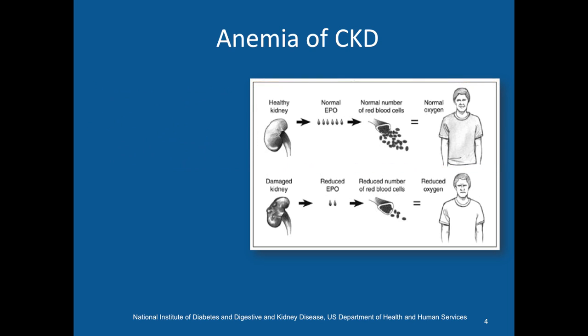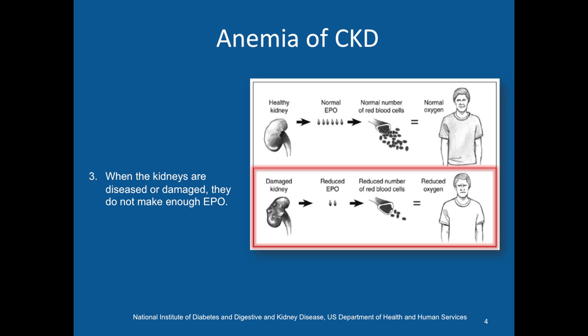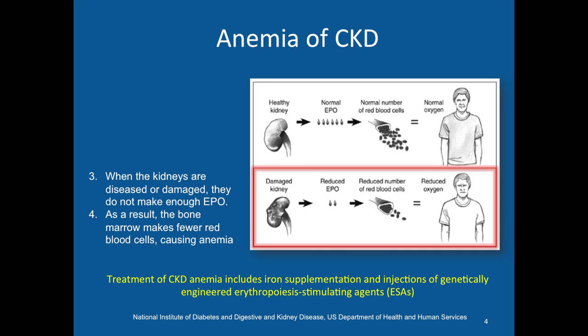When the kidneys are diseased or damaged, such as when someone has chronic kidney disease, they no longer make enough EPO. As a result, the bone marrow makes fewer red blood cells, causing anemia. Treatments for anemia of chronic kidney disease include iron supplementation and injections of genetically engineered erythropoiesis-stimulating agents, or ESAs. A large portion of people with anemia of chronic kidney disease require these injections.